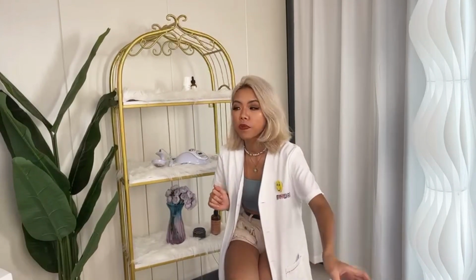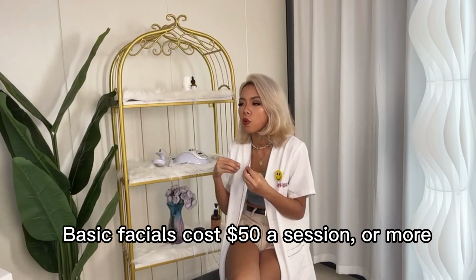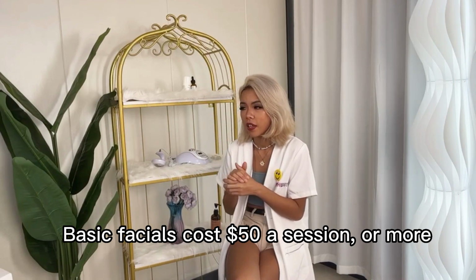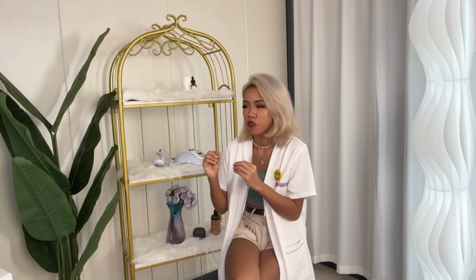So now let's start from the facial treatment. If you want to do the basic facial treatment, it usually will start at $50 every time, or even more, okay? And when you want to do some advanced treatment, like the chemical peels or the microdermabrasion, it will cost you around $200.